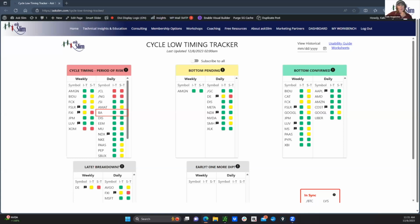Okay. So I'm looking at Boeing for a possible trade setup. Boeing is found over here on the cycle low timing tracker in this box called cycle timing period of risk, and we're in the daily time frame. So as it forms a daily cycle low, it will also appear over here in the bottom pending box and then in bottom confirmed, but it's not in any of those yet. So no sign of a cycle low having formed. I'll be showing you that on the chart. Now also notice these green boxes next to the symbol. Those are a visual indication that conditions based on momentum and cycle phasing are currently positive in the intermediate and short-term timeframes.